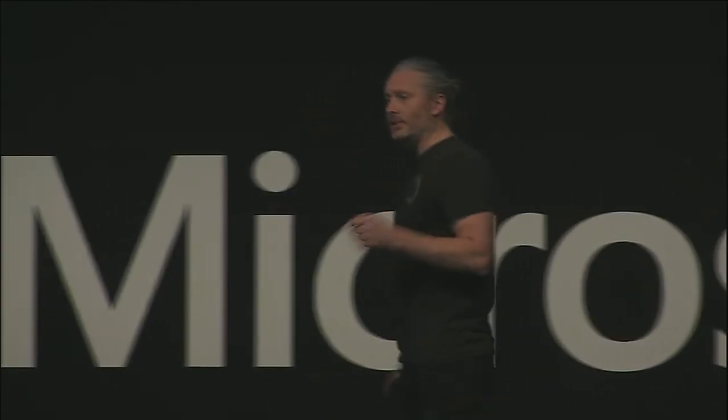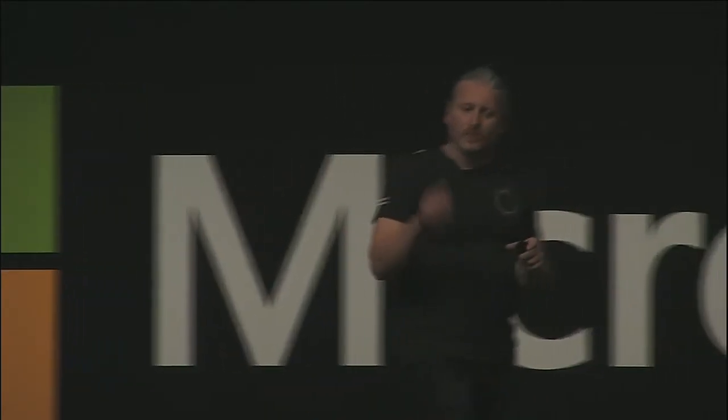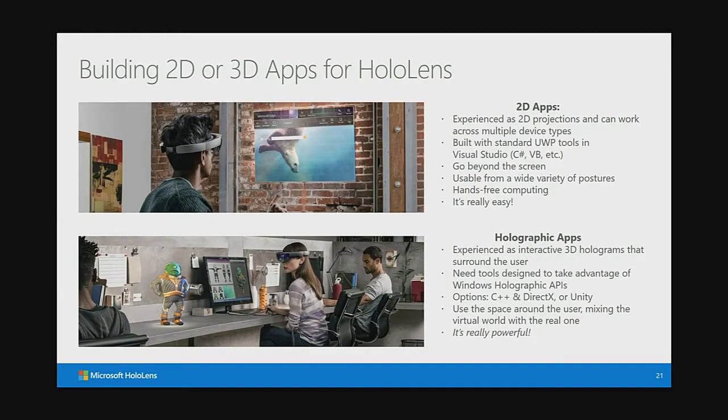But you can start with a 2D app, and you can extend it. So there is a path from a 2D app to a holographic app. You can extend a little part of it. So when you press on the button inside your 2D app, there's a feature which has holographic capabilities. And then you can switch back to the 2D app again. Okay, so as we mentioned, 2D apps are just what you know already: Visual Studio, a new UWP project. You can build those in C# or VB.